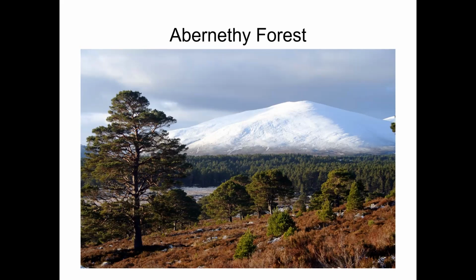So the RSPB started to buy parts of this from 1975, and various chunks have been bought over the years. So they now own quite a lot of the forest. There's still the Dell Woods, which is under the control of Scottish Nature.